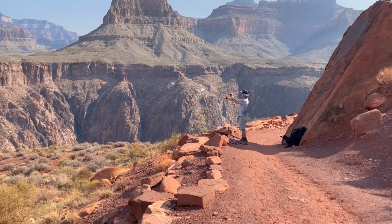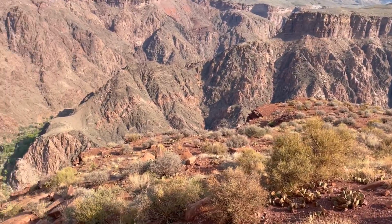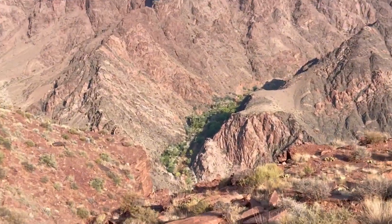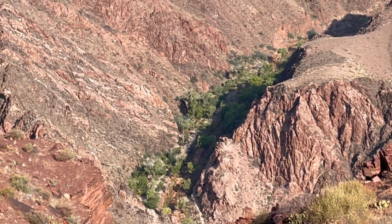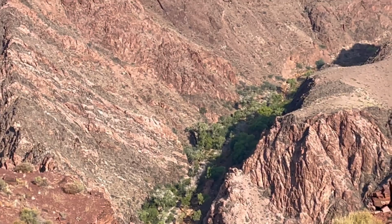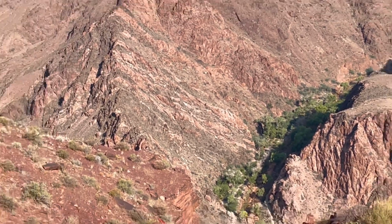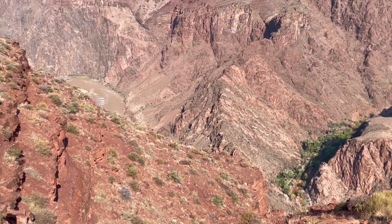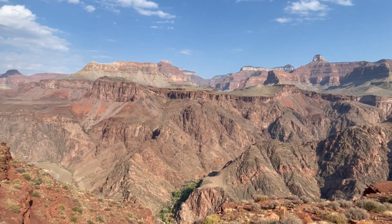And my brother working our way down. So we're gonna go down in there. We're gonna cross the bridge, and there's where Phantom Ranch is. All that greenery, campsites, cabins, all the good stuff just waiting for us. There you can see a little bit of the Colorado River. And then over there is the North Rim.